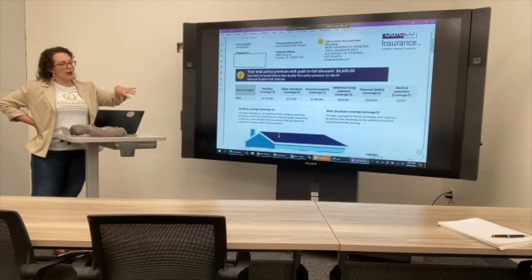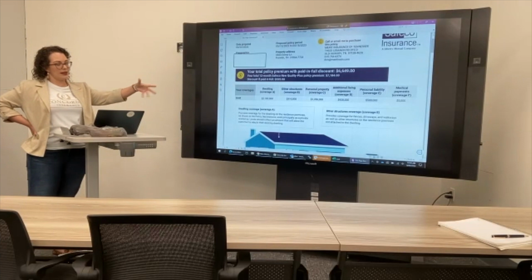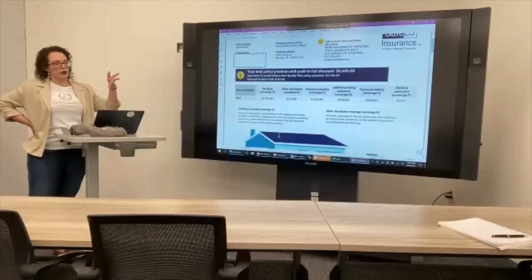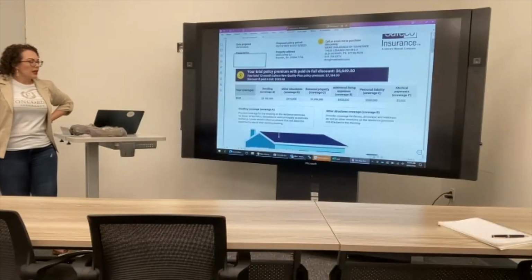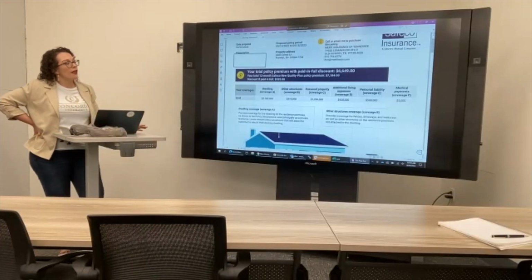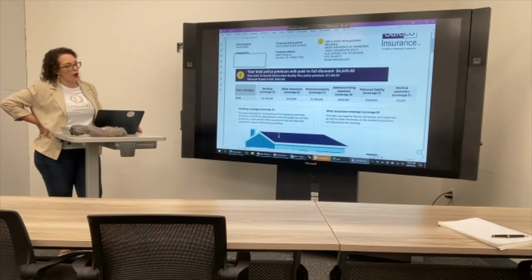I chose Safeco because they make theirs really pretty with all the pictures and lining up all the, it's very nicely laid out. But the meat and potatoes of this are going to be on any dec page that you ever see, including your own. So the first thing we have is your dwelling coverage. So again, $2.1 million.